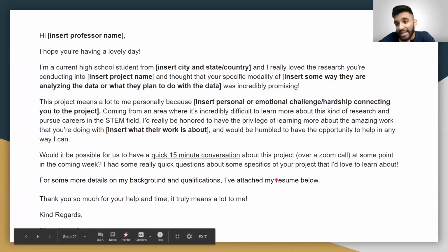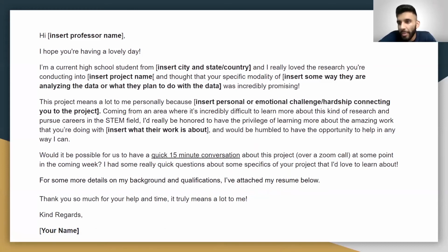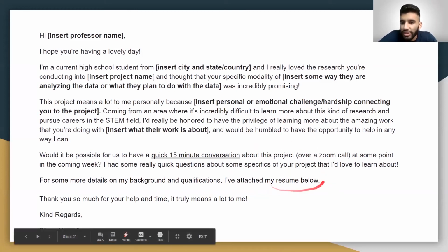So attach your resume as a PDF so that it's just a tiny box and they have the option to click on it, and they can look more about you. But if they don't want to, that's fine. Honestly, they're not accepting you based on your qualifications. They're accepting you based on your interests.